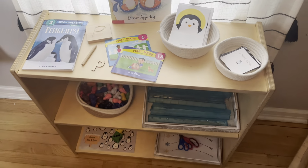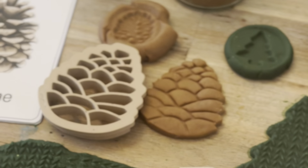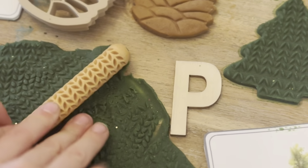And then also for some more learning through play this week, we used the Pine Tree Principle Pack from For the Love of Homeschooling, along with our Play-Doh and Play-Doh accessories from Whimsical Dough for just some sensory and literacy and math around letter P.